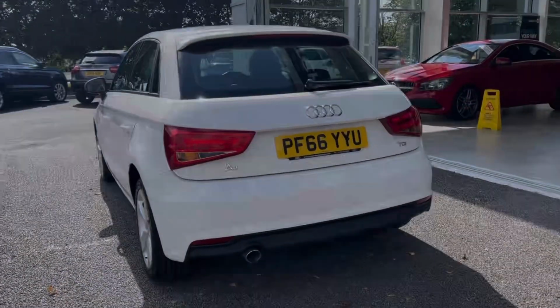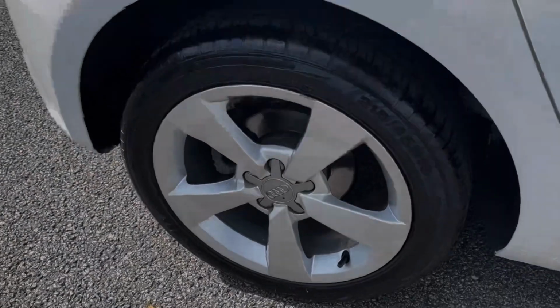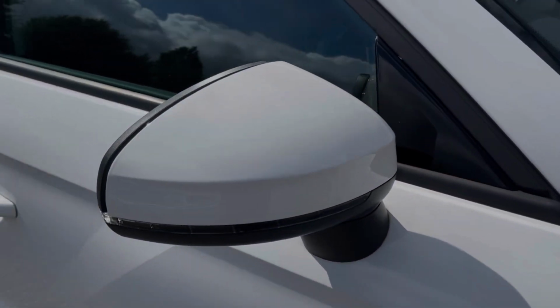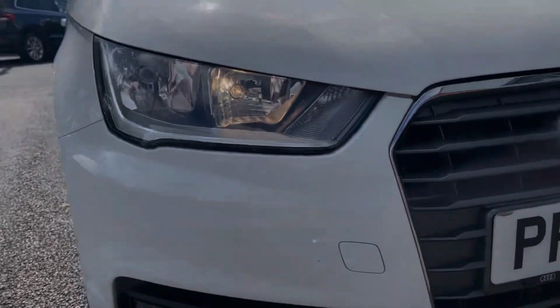The car is finished in the stunning shell white gloss paintwork, and some of the key exterior features include your 16-inch 5-spoke alloy wheels. The car offers the electrically adjustable and heated door mirrors with integrated indicators, and then you do have the halogen headlights with daytime running lights.